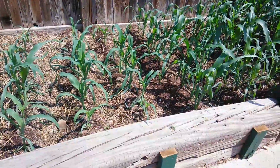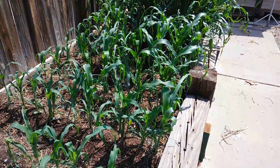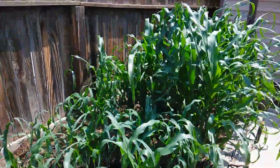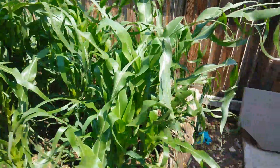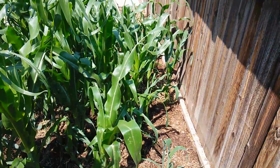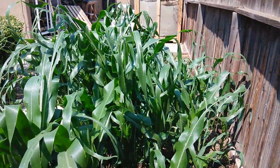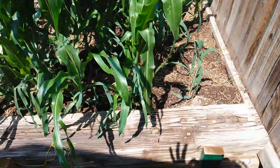So everything's doing really, really well. We just fed the first 3 sets of 4 last week, and we are just seeing phenomenal growth now. I think these are going to produce much, much better than the corn on the other side. And I think I started saying this before, but I don't think I finished. But as long as you learn from your mistakes in the garden, you don't fail, because you're just going to apply what you've learned to the next set of crops until you get it right.